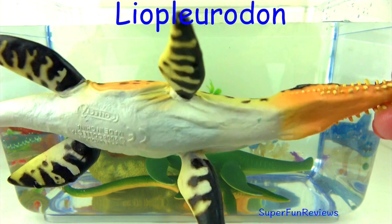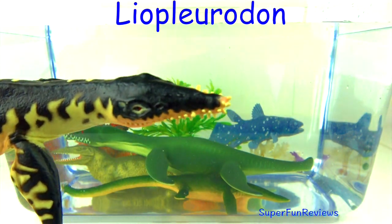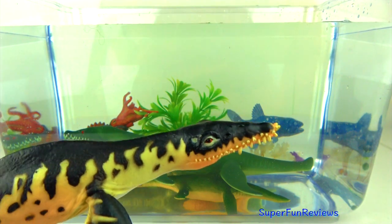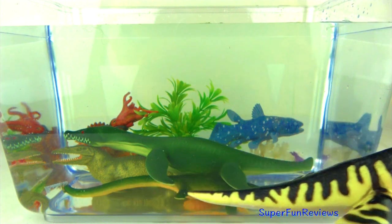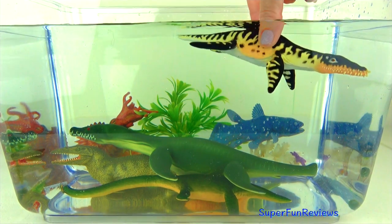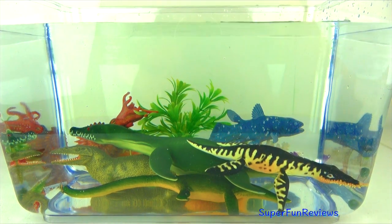Liopleurodon was a pliosaur that lived during the late Jurassic period and was a mighty marine predator. Liopleurodon used its nose to smell distant prey in the water. It was a carnivore and ate fish, sea reptiles, squid, ichthyosaurs, plesiosaurs, and smaller pliosaurs. It would come to the surface to breathe.